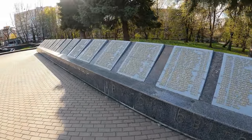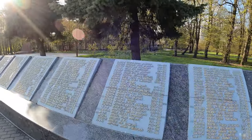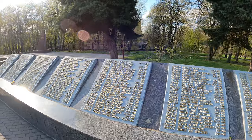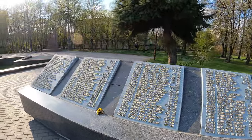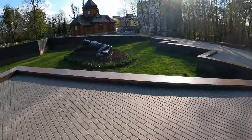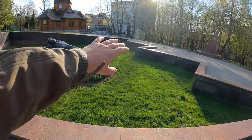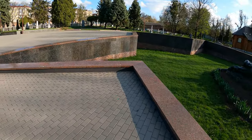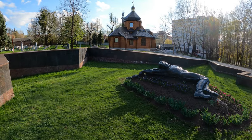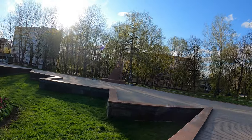Another interesting thing is these are going to be the names of the members of the Soviet side that died. Need to remember, I am in the western part of Ukraine, and they supported Germany in the beginning. You can see Fallen Soldier Memorial, and this is a giant star you can see. Very interesting, very cool. PPSH submachine gun.